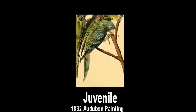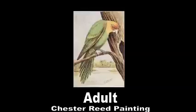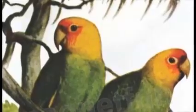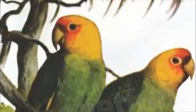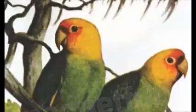Juveniles were generally all green, with no yellow edges to wings and thighs, and lighter underparts. They would have an orange stripe on their forehead and arm, marking the gradual transformation to adult colors, and they reached full adult plumage around 1 to 2 years of age, though some reports say 3. Adult males and females were largely identical in plumage, but males were slightly larger than the females. And according to Audubon, the male's feathers are brighter and more brilliant than those of the female.